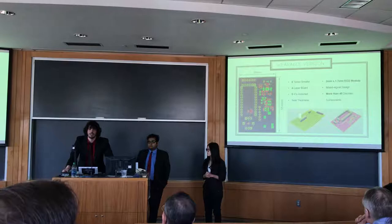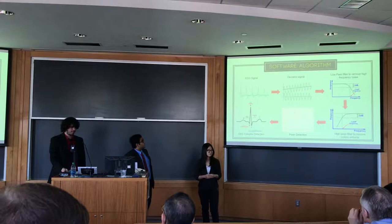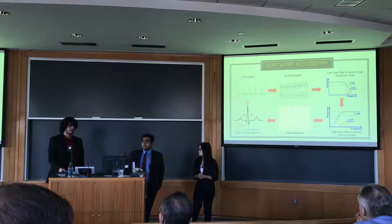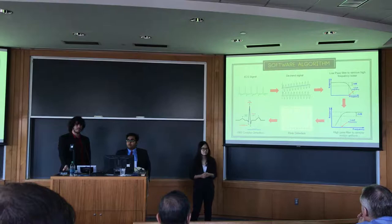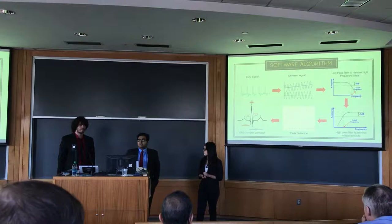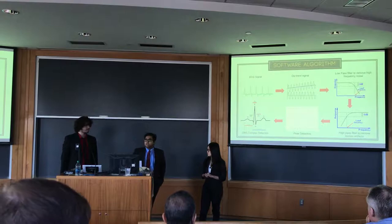Now onto the software side. We use MATLAB for processing the ECG data that we collected. So on the left, we have the ECG data coming in. First, we detrended the signal by fitting a lower order polynomial and subtracting it from the original signal. Next, we used a low-pass filter to remove any high-frequency noise that's present in the signal. We pass it through a high-pass filter to remove motion artifacts, which are lower frequencies. We also used a variable peak detection algorithm to detect the R wave. Next, we detected the QRS complex and subsequently the heartbeat.